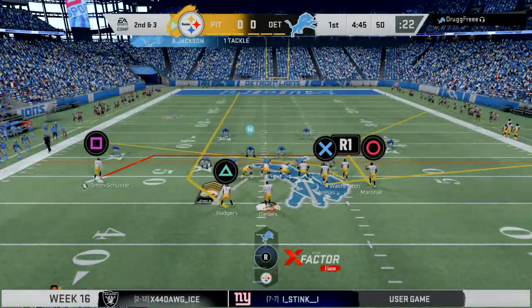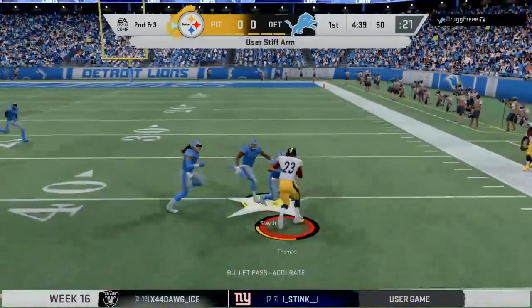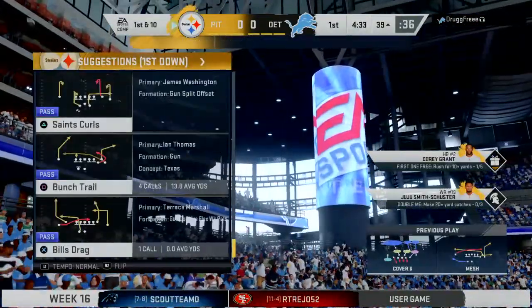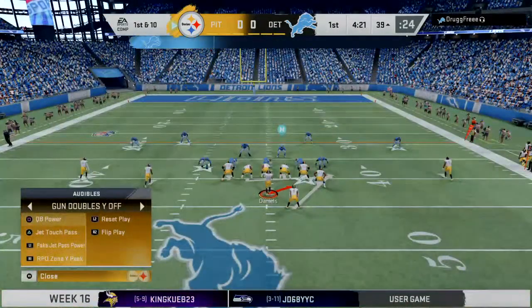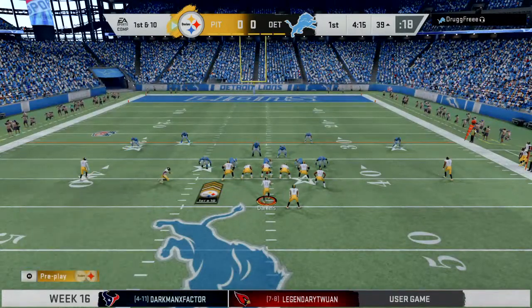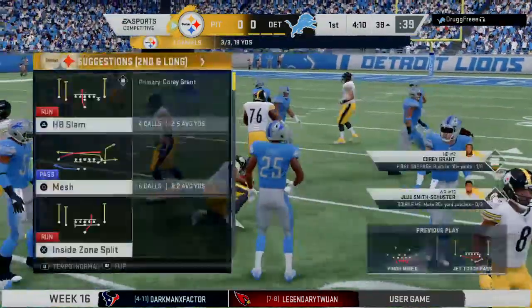2nd and 3. From the midfield stripe, they'll look to throw. Thomas has got it, complete. And they'll get him down as he's inside the 40. And it's going to be another first down as they'll get him to the ground at the Lions' 39. Check 24. Watch it. Ready. And they will only muster a yard here to the 38.